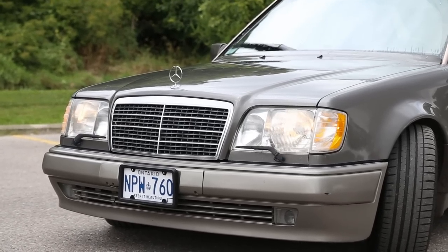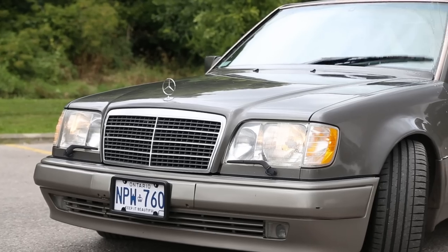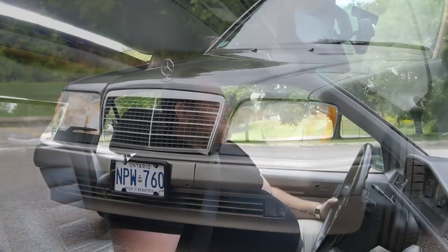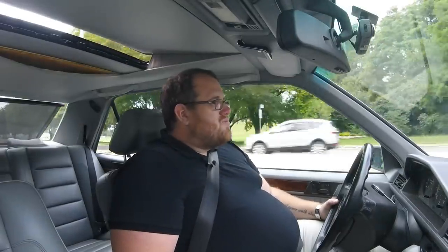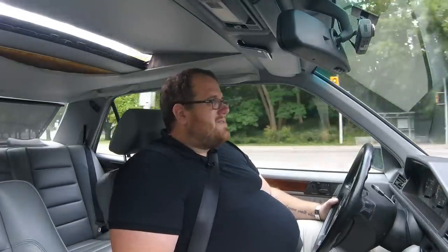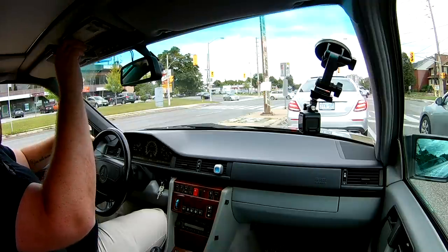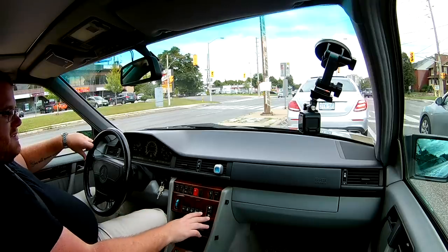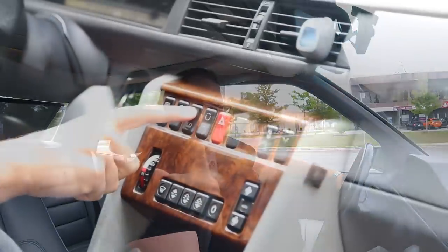You're sitting at idle, it's very quiet, and we've got the sunroof open in here. It's pretty damn quiet considering. You know, we usually note that with the S-Classes, but even this is really, really quiet, even by today's standards. Yeah, I just closed the sunroof. It's like, if I turn this off, it's so quiet. Wow, you'd never know this was a V8. Like, there's literally no sound coming out of this car.